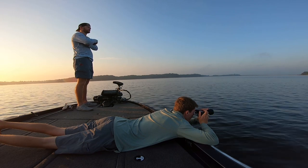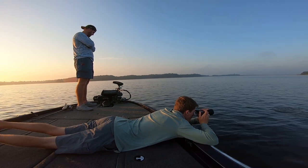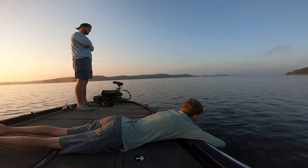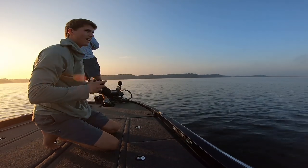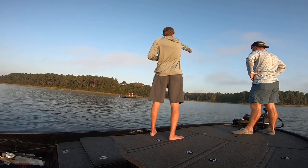Andrew, make a few casts right here at the camera while you're shooting. Thank you, sir. Yes. Oh, man. Oh, yes. I think I got it. Try to point your nose towards that point there.